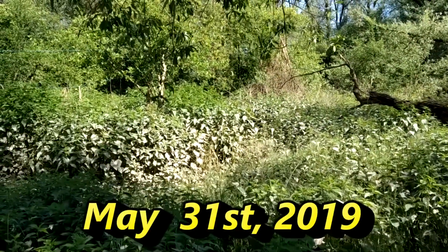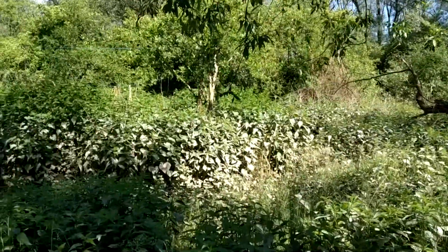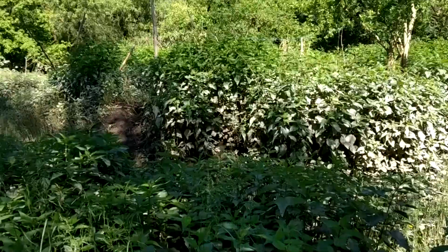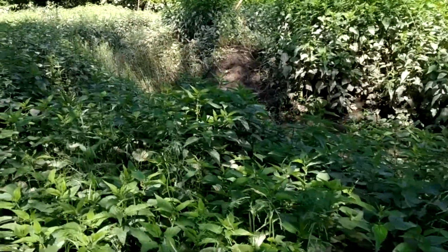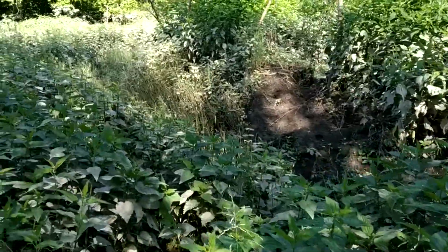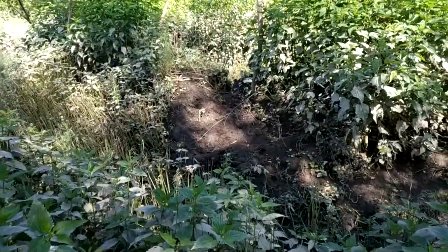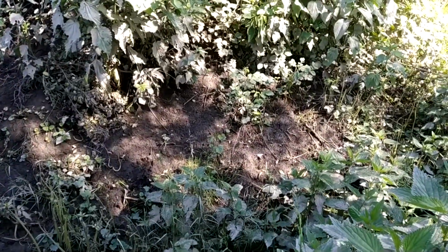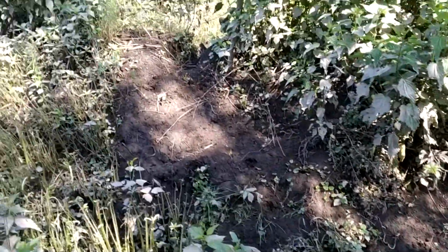Alright, today is May 31st, 2019. We've just had a flood a week ago, and the water's finally receded enough I can come down here. And the only thing I had planted for a few months here was in all this turned over earth you can see.